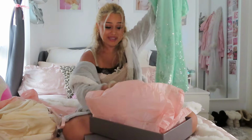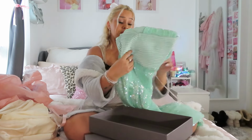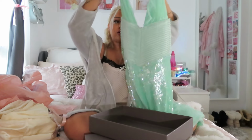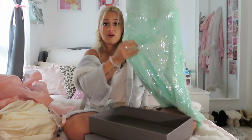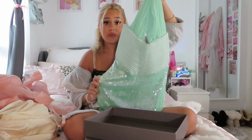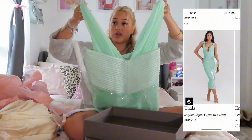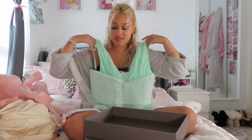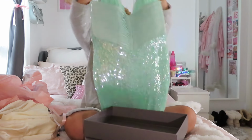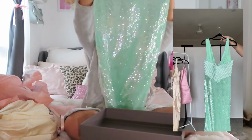Oh my gosh! Oh my gosh, I could cry. I could cry, I could cry. See what I mean by mermaid? This is my aquamarine dream dress. I can't remember how this sits. And then this part cinches your waist in. And then that's the bottom.